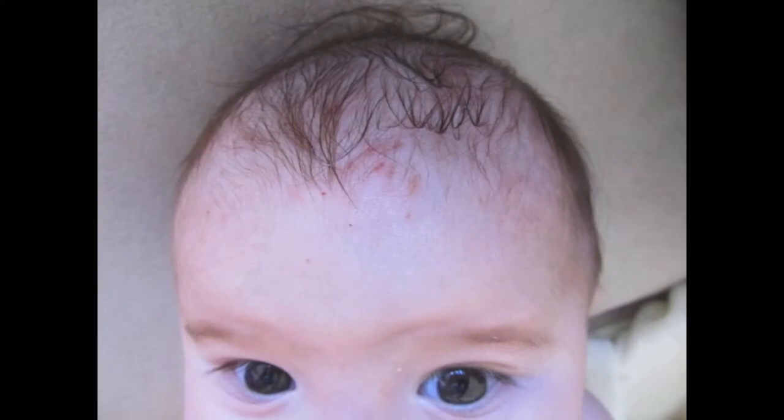Next question I have is about cradle cap. The first thing I have to stress is that cradle cap is incredibly common in babies, in infants. It is important to get a proper diagnosis because there are a number of conditions that can look like cradle cap and are not. A cradle cap is actually a lay term. The proper term is seborrheic dermatitis, and it's very common.